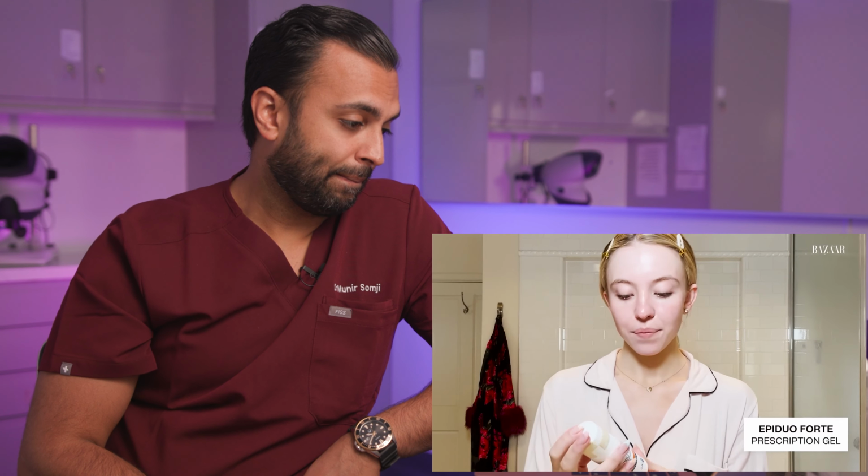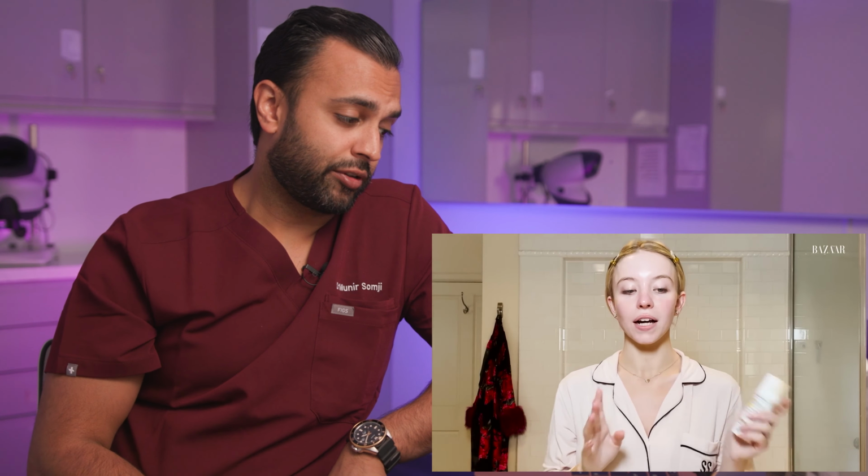So if she has a pimple, let's see what she does. I have this. It's prescribed to me, and I've had it for a really long time, it's the Epiduo Forte. Okay, so Epiduo Forte prescription gel. Fantastic. It's proven for acne and breakouts. Changed the game for me.